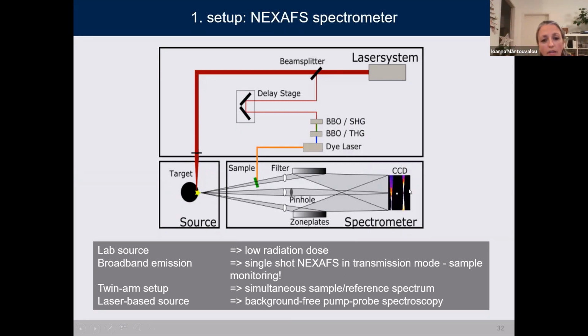And by using this scheme that you always measure reference and sample at the same time, you can monitor sample degradation at each shot. You can really see what is happening not only at one specific energy with your sample, but you always get the whole spectrum and can see changes due to the laser damage or X-ray damage or something like that. And what is also quite unique for these laser-based systems is that you really only have light on your sample when you do the experiment. There is no background in between the pulses.